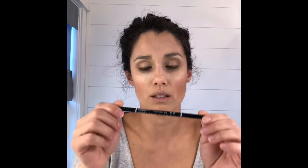All right, the next thing I'm gonna do is my eyebrows. I have used an expensive eyebrow brush, and then a friend of mine told me about the dupe, the NYX Professional Makeup Micro Brow Pencil. You can get it at Target. It's like $7 compared to the $20 one.